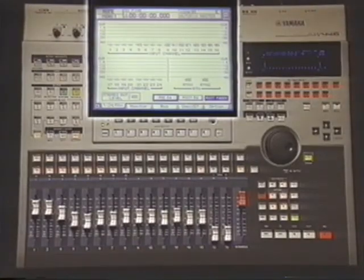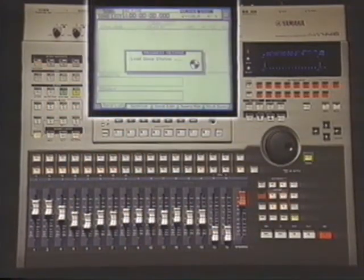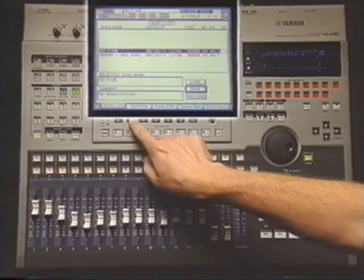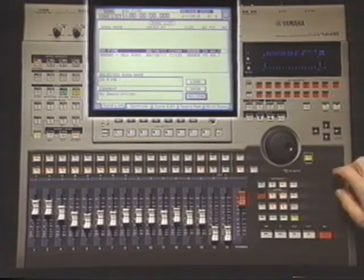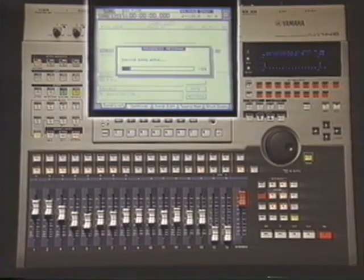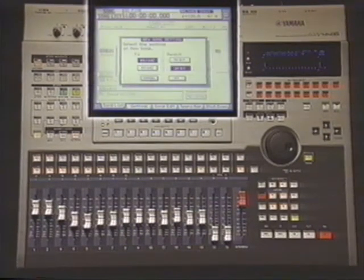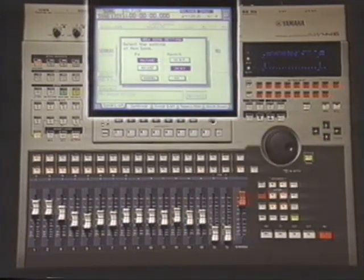You may already have a fresh song loaded up. If not, press Song, then F1. Use the cursor keys or the mouse to highlight New Song and press Enter. Move to Yes and press Enter to confirm loading a new song. Now choose a sampling frequency and bit rate for the recording. Keep in mind that if you want to record an audio CD of the song, you must select 44.1 kHz.